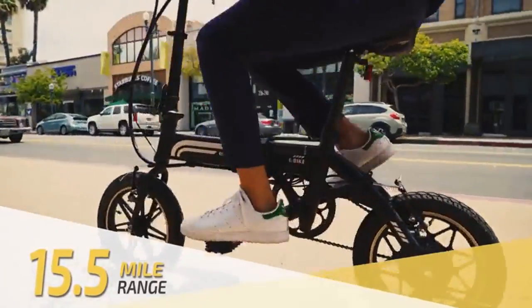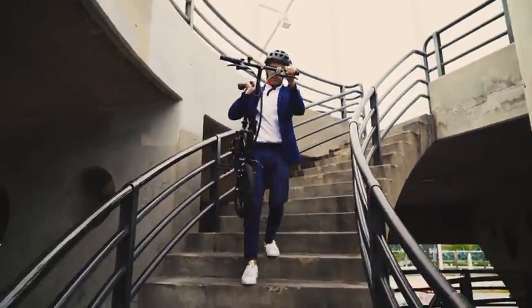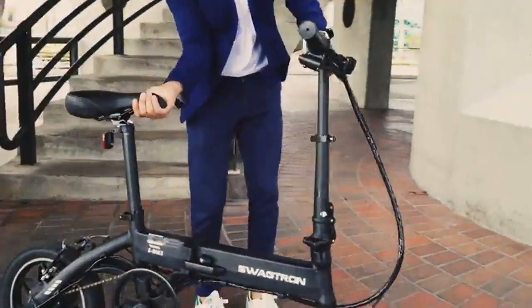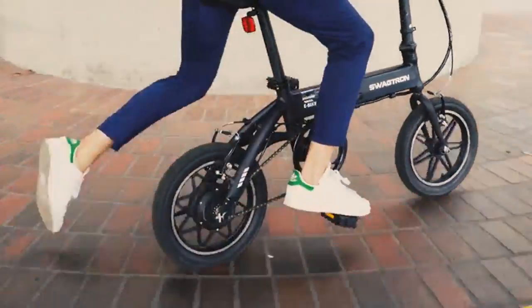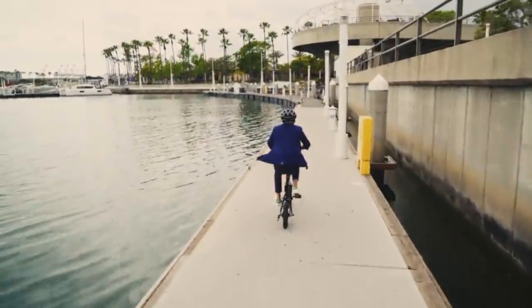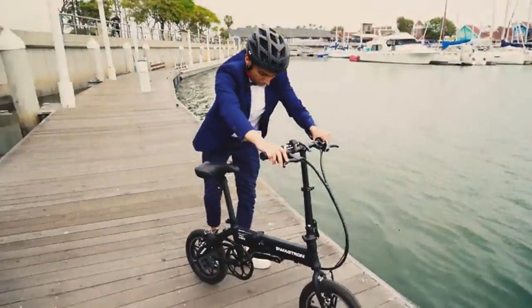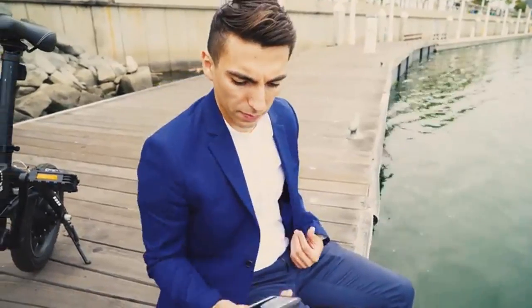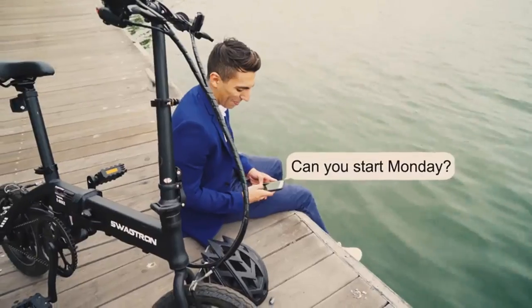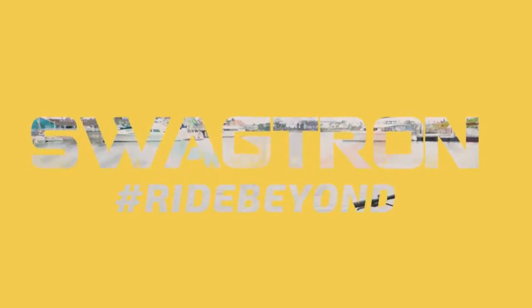15.5-mile range: ride your hybrid bike on full throttle to cruise up to 15.5 miles on a single charge by toggling between power assist and pedaling. The EV5S foldable bike frame can accommodate riders up to 264 pounds and folds 3 times, so it fits inside compact vehicles, under desks, on subways, and in other small spaces. Charging time, 4 to 5 hours.